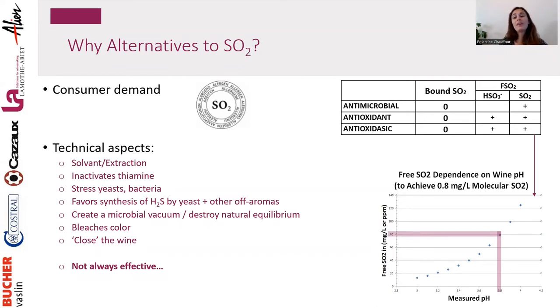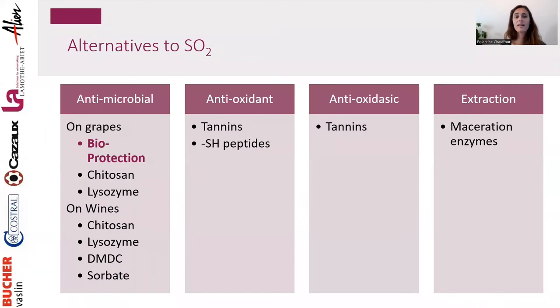So because of all these reasons, we are all talking about alternatives to sulfur. It is a big topic these days, but there are actually way more reasons than just the consumer demand. Finding an alternative to sulfur is not only about bioprotection. Sulfur is a very great tool in winemaking because it has an antimicrobial effect, antioxidant effect, antioxidasic effect, and an extraction effect. So there are many tools that exist now on the market that allow you to replace sulfur by family of actions.